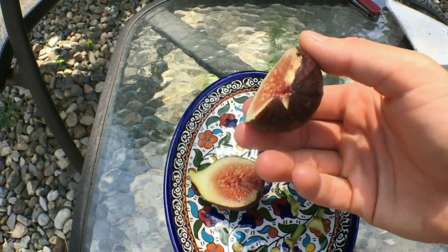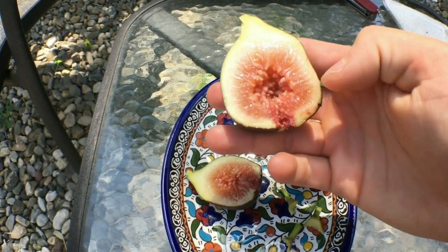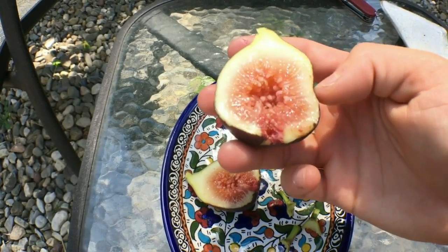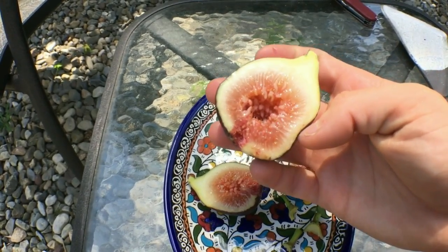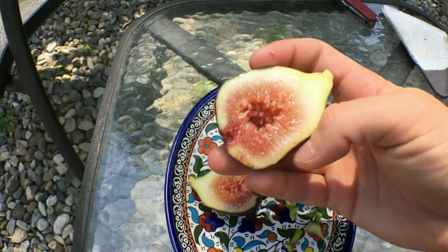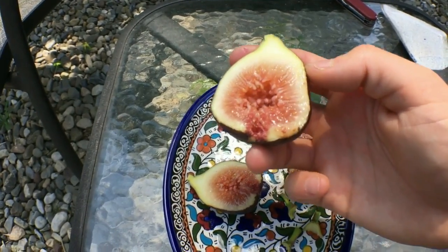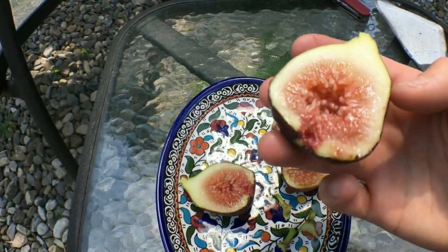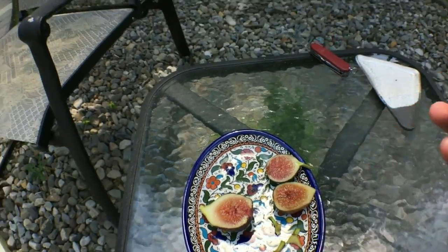It has an open eye. It splits. It has a huge cavity in the middle. These are all very undesirable characteristics of figs. Yet the large majority of the country, and commercially, they grow brown turkey. So let's eat this brown turkey here and show you guys what it tastes like, and then we can eat the better ones. Right.